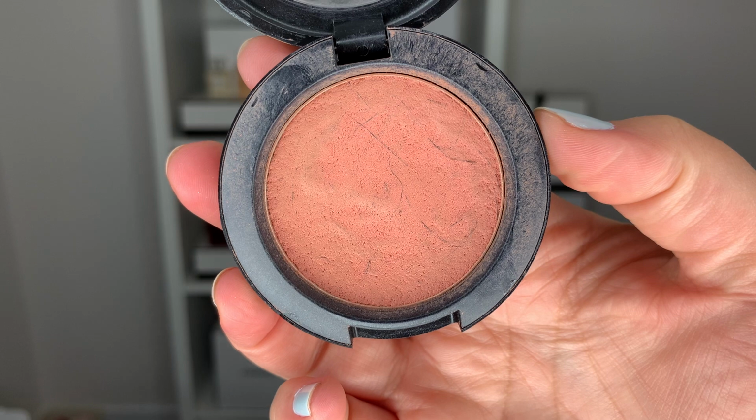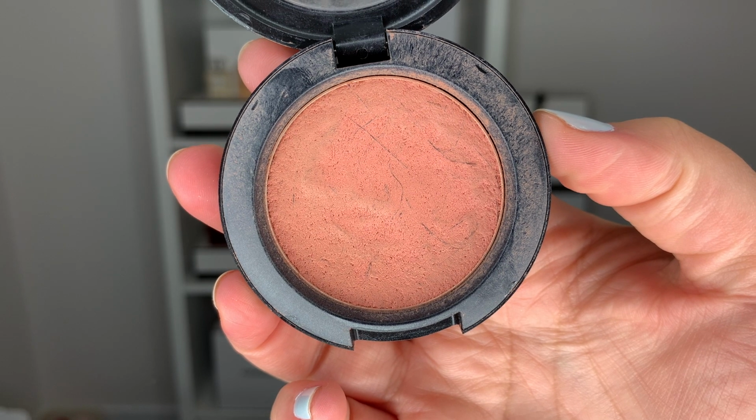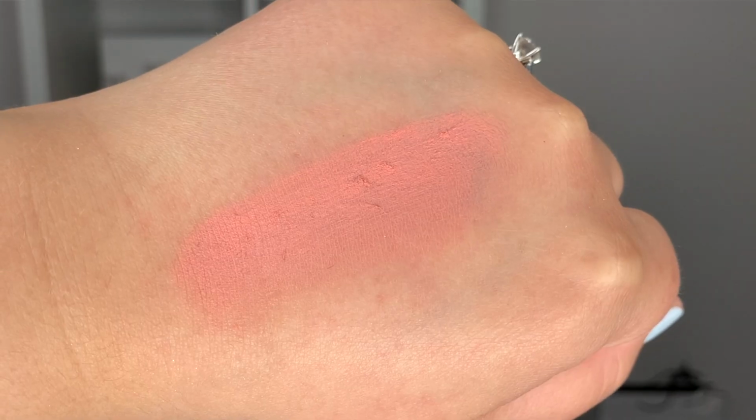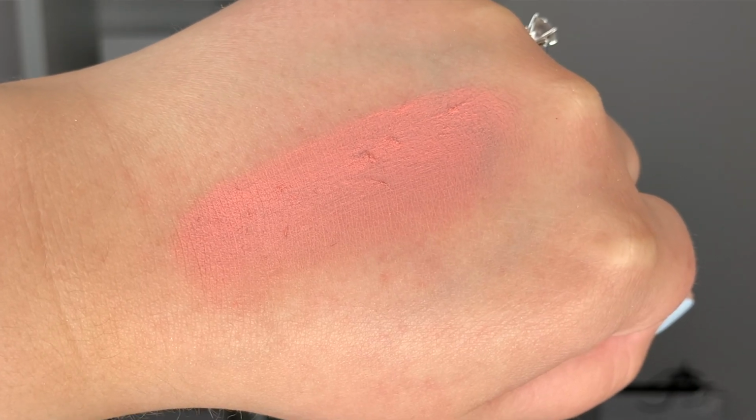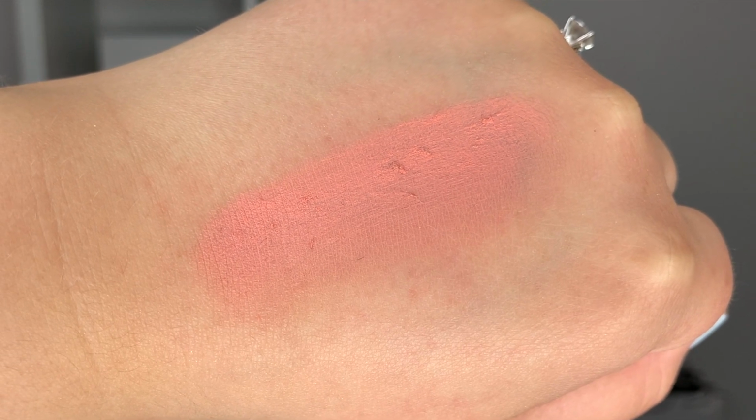And then I have one of their cream blushes. It looks terrible in the pan, but it's actually a really nice color. It's called Something Special, and it's been used and abused. I think there's makeup bristles stuck in there now, but it's just a really nice natural cream blush. It's kind of like this Copper Tone blush here, but in a cream version. It's Your Cheeks but better. It's very natural, very youthful, but in a cream formulation.